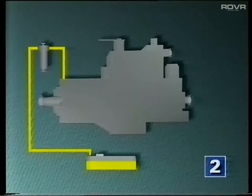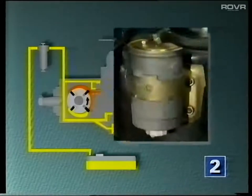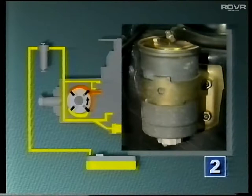Fuel is drawn from the tank via the main filter assembly by a self-bleeding vane-type lift pump, which is an integral component of the rotary injector pump. A drain tap, on the bottom of the filter, is provided to drain off periodically any water that may collect in the system.